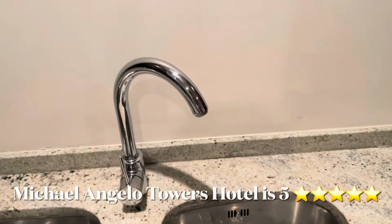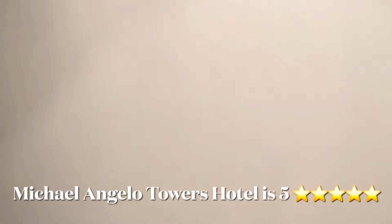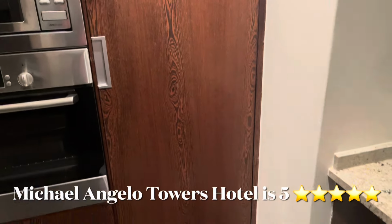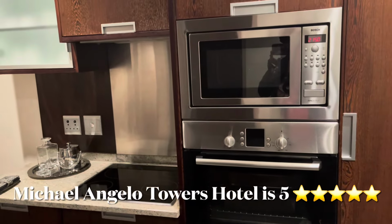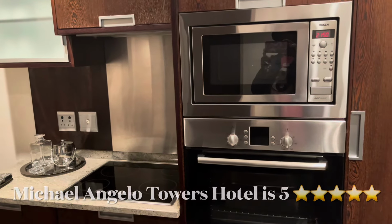Nice sink. Like really, you cannot go wrong in this one bedroom suite. Perfect, perfect, perfect for that single person who wants to come and stay some time here at the Michelangelo Towers Hotel in Sandton, South Africa.